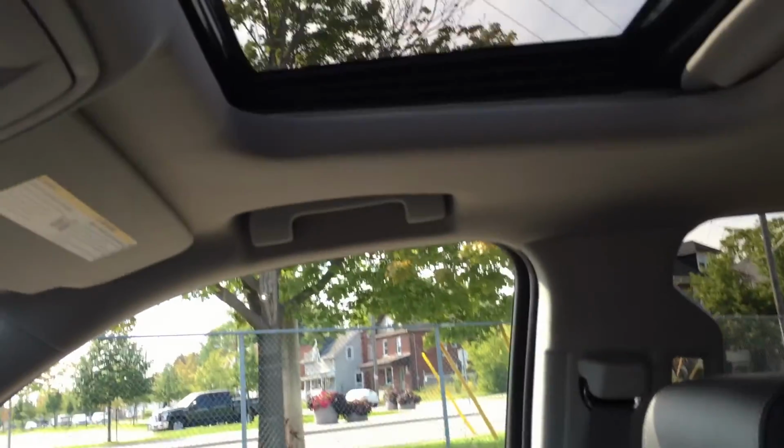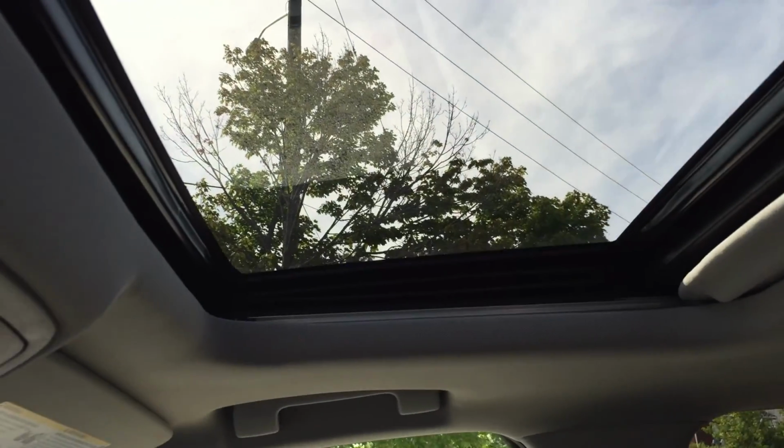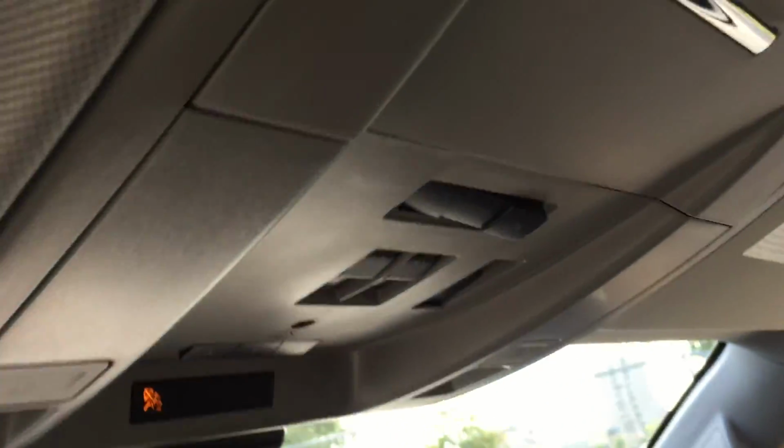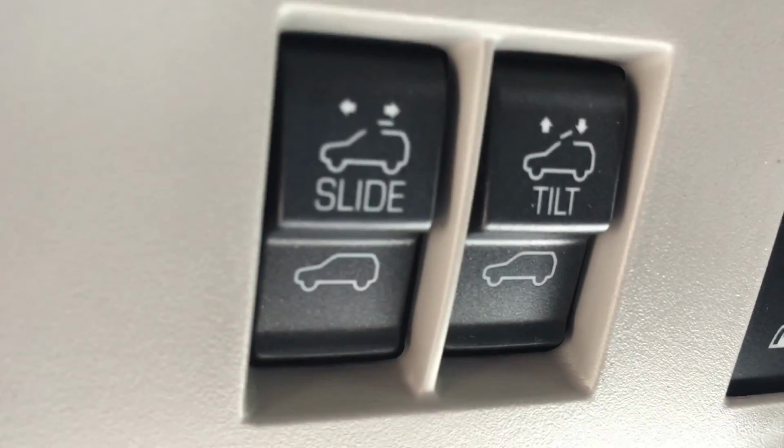Looking straight up from there, there is this gorgeous sunroof, which is perfect for letting in some of that fresh air and sunshine, but if it is a little bit too sunny outside, you can always pull that shade over and block it out. And that is controlled and operated using the buttons located up top here.